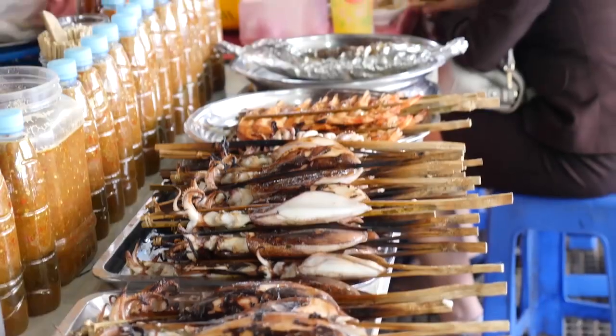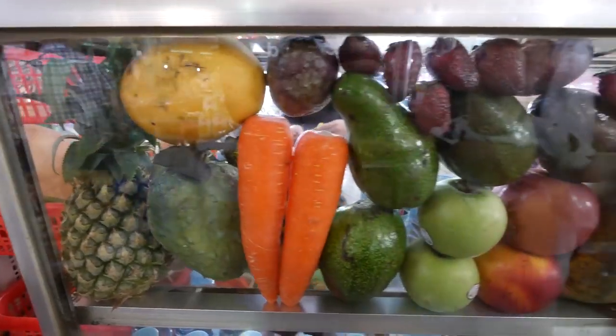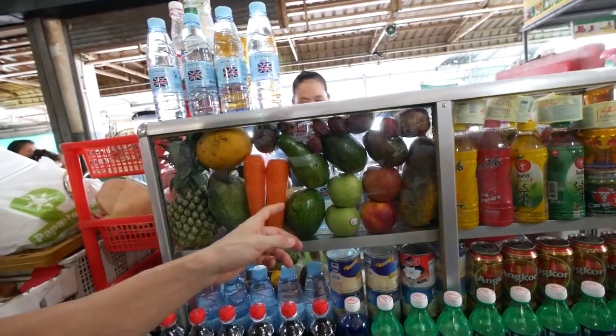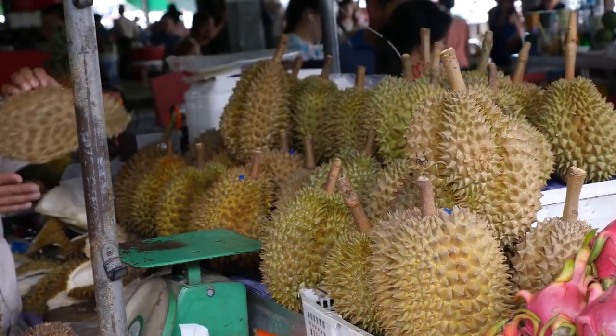And if you come to this market, if you love squid, that's something you should consider eating immediately as you arrive here. Next up, we are stopping for something refreshing to cool down, and they have lots of fruit shake stands all over. We got an avocado shake with a little something special inside. This little special ingredient that is along with the avocado in this shake.